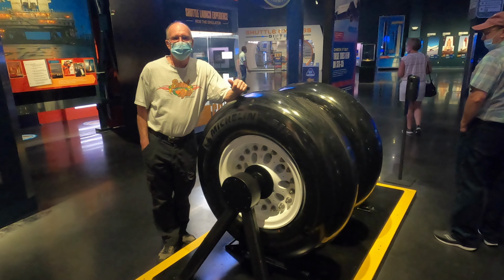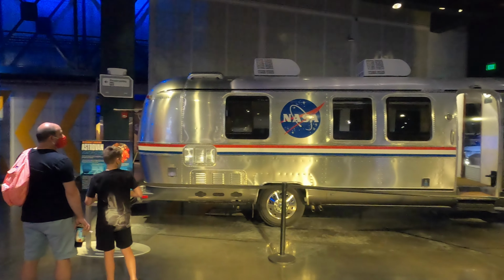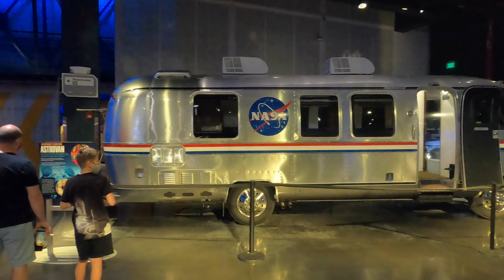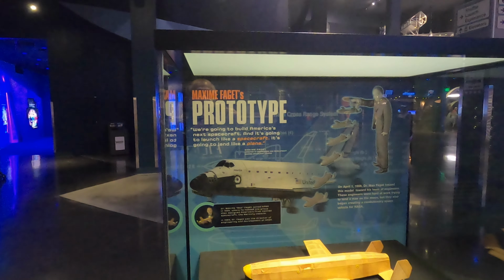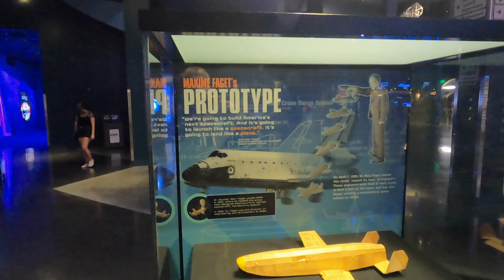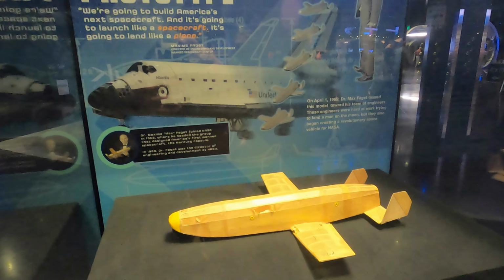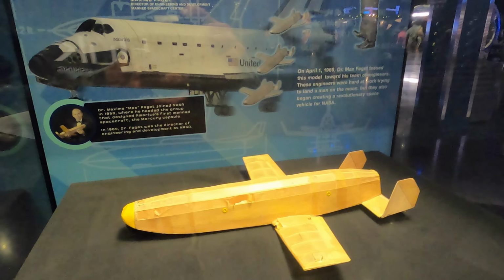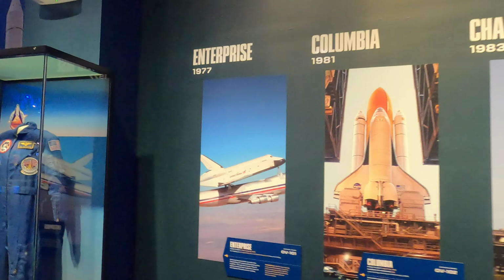Here's Roy with the shuttle wheels. I don't know if this model is an original, but it is at least a copy of the original glider model to demonstrate the feasibility of having a shuttle glide back to Earth.